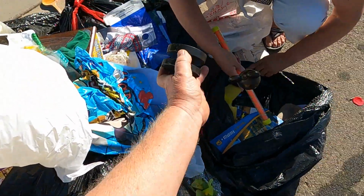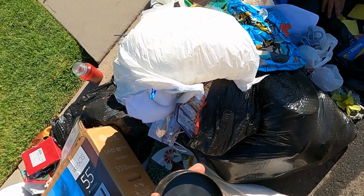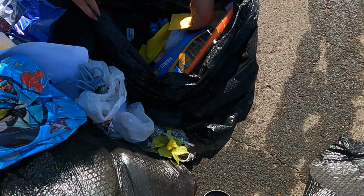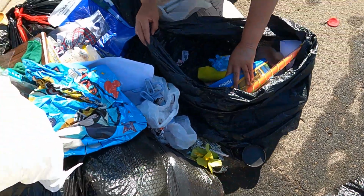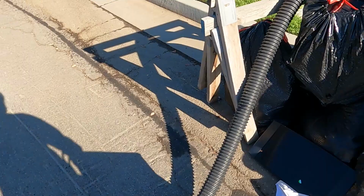Check this. Check there. Another head. And one of whatever this is. Pottery Barn? What? It's a base for something. Look, so it doesn't fall over, but I don't know what it is. I have no idea.